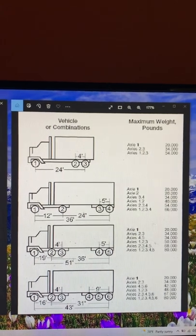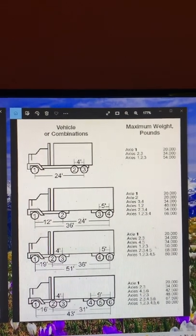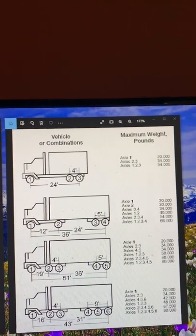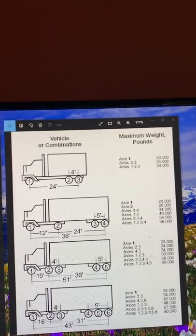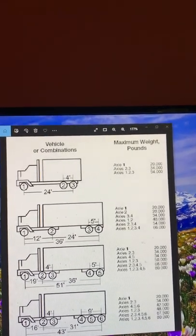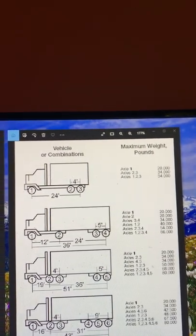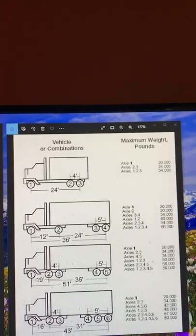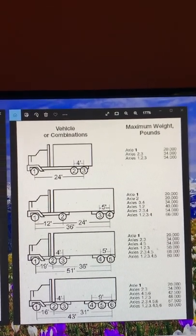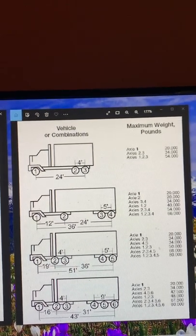Okay, now you look at the top one, you got 24 feet. It's a dual tandem in the back. And this is just for your Class B and Class A vehicles right here. This is not including the Class 6, Class 5, Class 4, Class 3, Class 2. It's just Class 7s and higher that we're looking at now. Ones that are carrying, because you can see they got 34,000 pounds on the back axles, if you look at the top line.